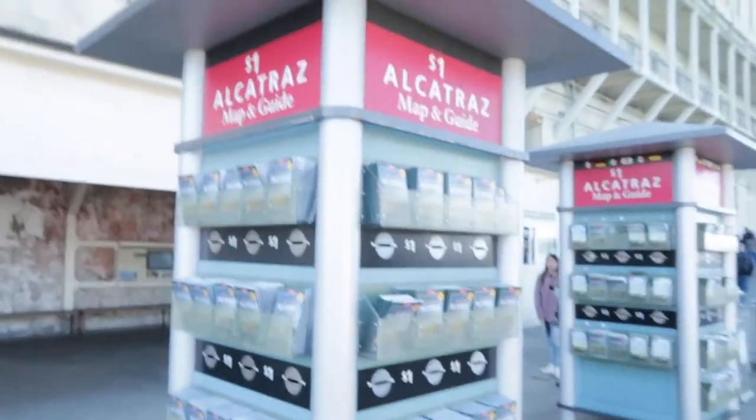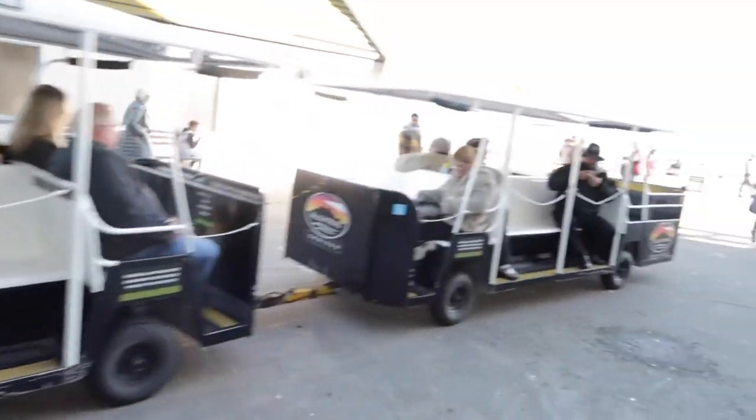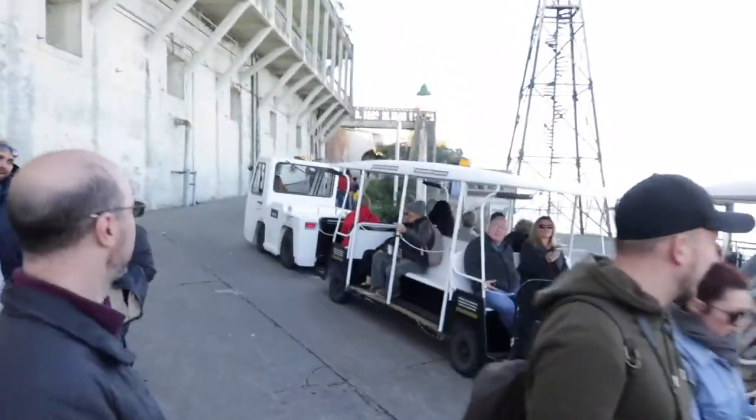My name is John. So once you arrive off the boat, which comes in over there, you can stop and get a map right here, Alcatraz. It's $1, but important, because then you kind of know where you're going throughout Alcatraz. But yeah, let's start the hike up to the main prison. If you don't want to make the hike up, there's a little tram you could take. It'll bring you all the way up to the main prison. But we're gonna hike it.